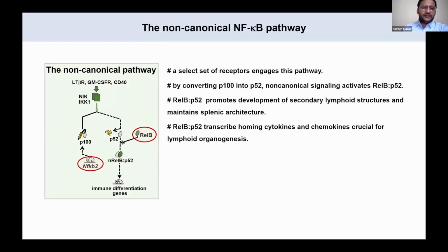The non-canonical NF-κB pathway is activated by receptors such as lymphotoxin beta receptor and GM-CSF receptor, which activate the NIK-IKK1 kinase complex, eventually leading to the nuclear translocation of the RelB-p52 heterodimer, which activates the genes involved in immune differentiation and lymphoid organogenesis.